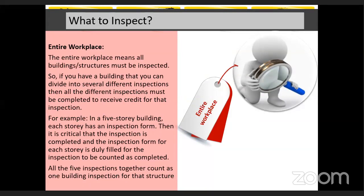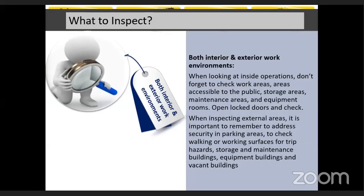Not just inspecting one of the stories, or just the main office or the stores or the factories, and calling it an inspection. The whole building must be inspected. All the 5 inspections together count as one building inspection for that structure. Okay, we've talked about the buildings, the whole building together. We want to talk about the interior and exterior work environment now.